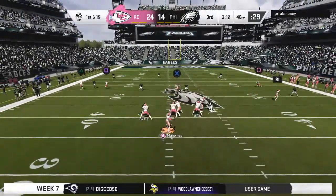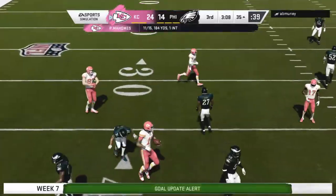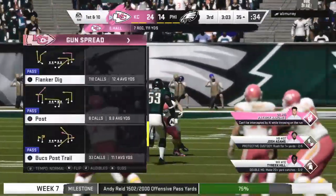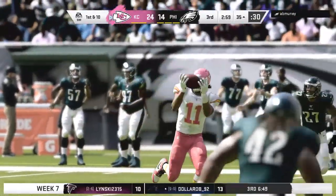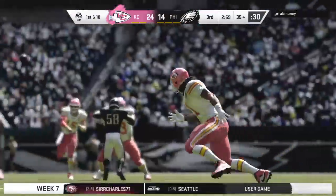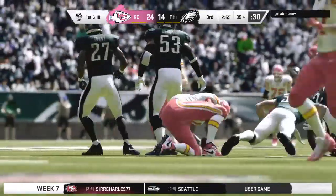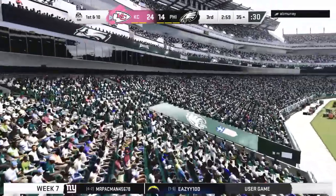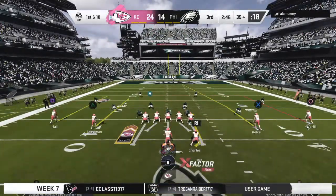Shotgun snap to Mahomes. Throw left side complete. It's Hall. And he's got this down to the 35. The Chiefs have got the passing game rolling a bit. And another first down. Chiefs. Back-to-back good plays have them on the move on first down.